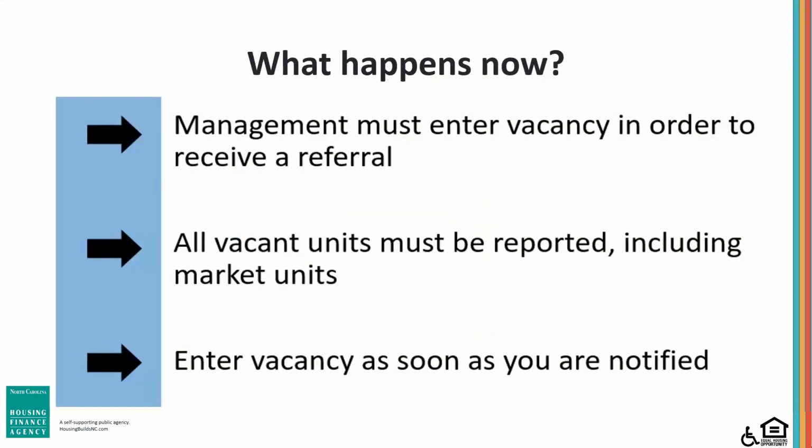Management enters the vacancy to start the process. If you don't enter a vacancy, you don't receive a referral. All of your vacancies need to be entered, including your market units, and you should enter your vacancies as soon as you're notified.